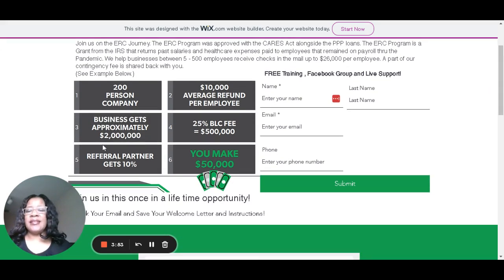Here is just an example of how the referral agent will get paid. Say there's a 200-person W-2 employee business, and they got paid the $10,000 average refund per employee. As you can see, once Bottom Line gets their fee, the referral agents get 10% of the Bottom Line fee, which would be $50,000. That being said, it could be less, it could be more, depending on the circumstances of those employees. They could have received PPP grants. This is just a heads up, just to let you know.